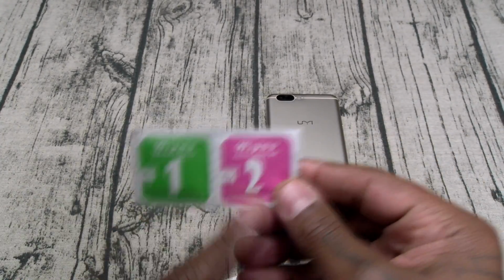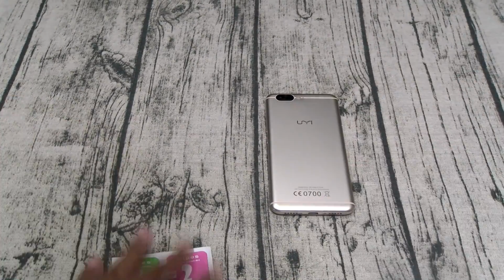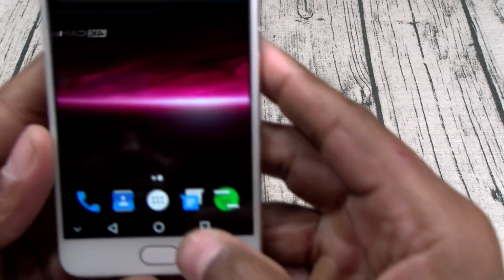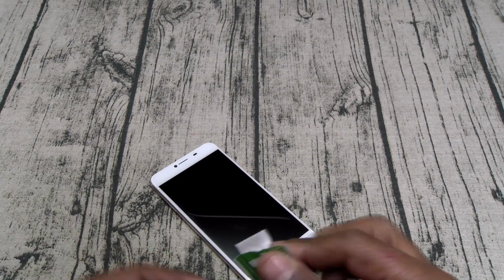Step 1 and step 2, wet and dry. And let's take a look at the glass. Tempered glass. Let's slap this on real quick. Now, I just hit the recently used apps, and I noticed you got your trash can. Get rid of them all at once. That's an important feature for me. All right, so let's slap this screen protector on really quick, and we'll see.